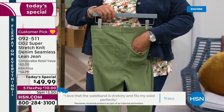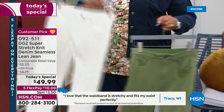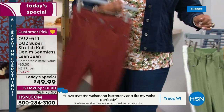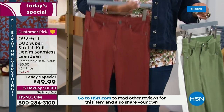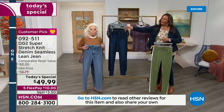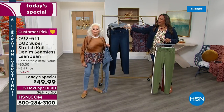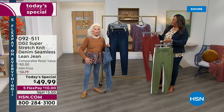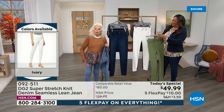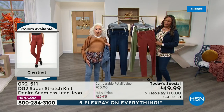I love it because if you're an older gal in your 60s or your 70s or beyond like me, and nobody ever expects you to wear anything youthful, and no one expects you to be in denim, hey, let's surprise them all. Absolutely. And look fabulous and look sexy and at the same time be so, so comfortable in our new stretch knit lean jean.